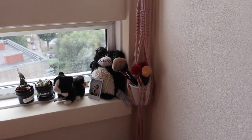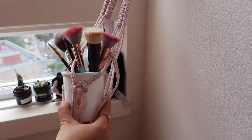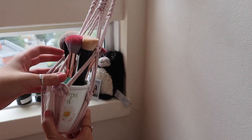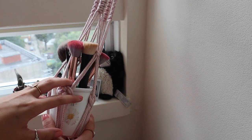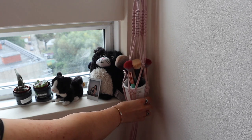This is basically where the magic happens. So here we're having a close-up of my windowsill. This is meant to be a plant pot hanger, but as you can see, I'm putting makeup brushes in it. So I've got my little oopsie-daisy jar here, and I've been putting my makeup brushes in it. Whilst I would love to put a plant in this, I found it just so handy. I don't know if I'll ever stop because that's so helpful.